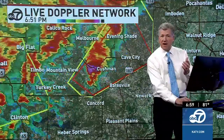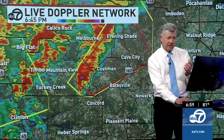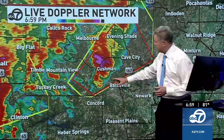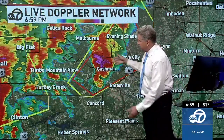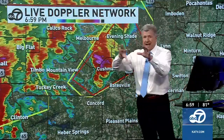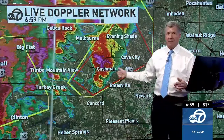We'll go back some frames and you can see it began to get a little bit more organized as it moved into that area. National Weather Service issues the warning, has that appendage that's hanging down on the bottom side of it, and it is way out in advance of the other storms back behind it. Those storms are kind of forming into a big area of rainfall and wind, for that matter. This is still out by itself.